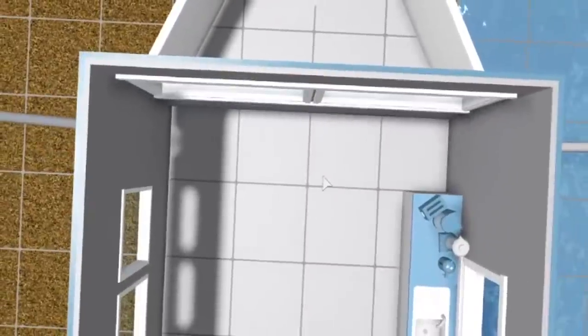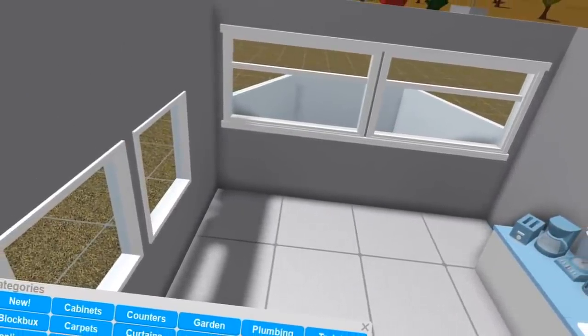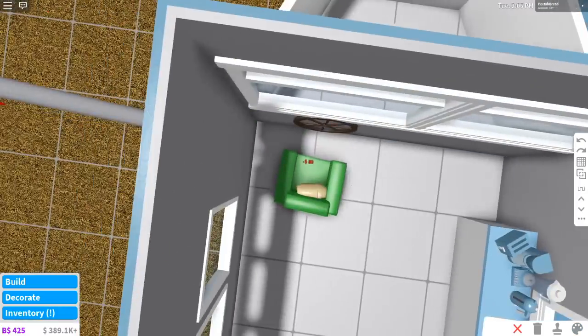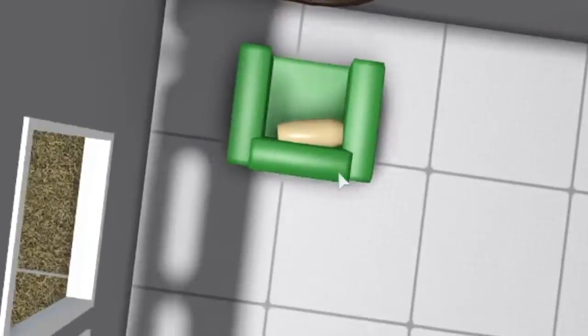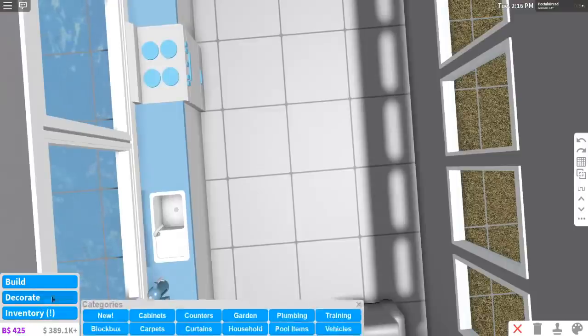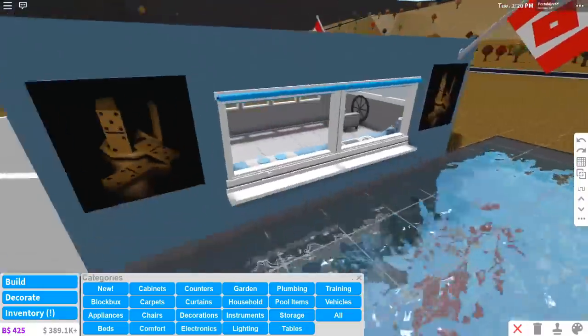Since it is a boat and we're kind of driving it, I do have to put a little driving spot, a little steering wheel thing. Can I just put a regular chair here? Yeah, there we go. Nothing wrong with this. Now the driver can sit down. Perfect. Okay, so basically the kitchen is done because it's a business and it's a house.